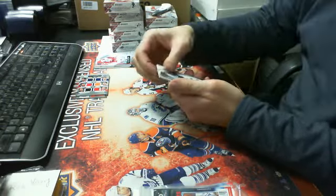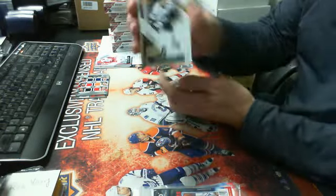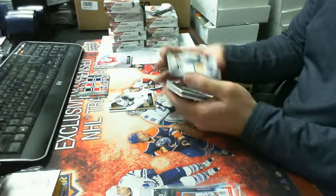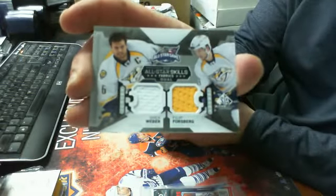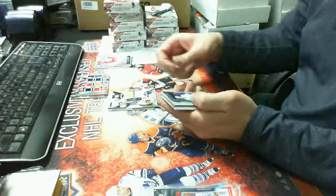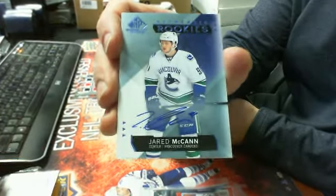Okay, we start off with a base jersey. It is of Tyler Toffoli for the LA Kings. Then we have an All-Star Skills dual jersey. It is Shea Weber, Filip Forsberg for the Nashville Predators. Then we have an authentic rookie auto for the Vancouver Canucks, Jared McCann.